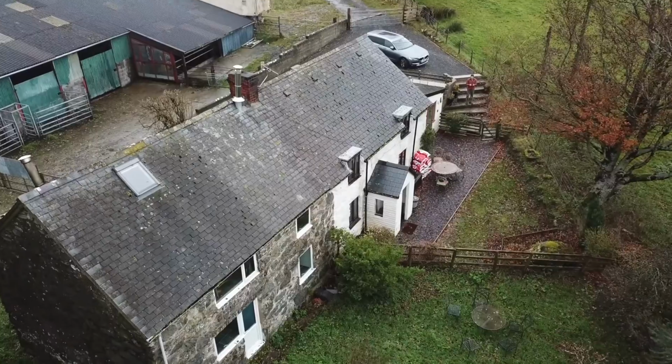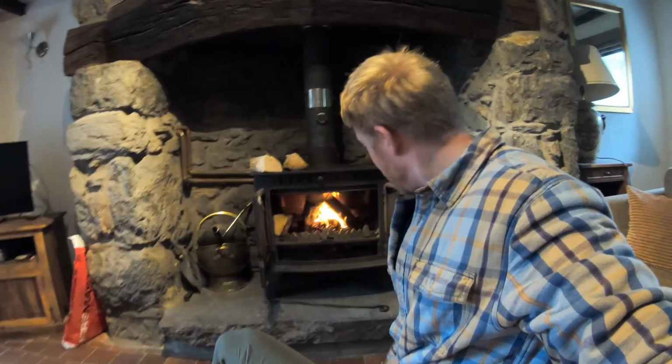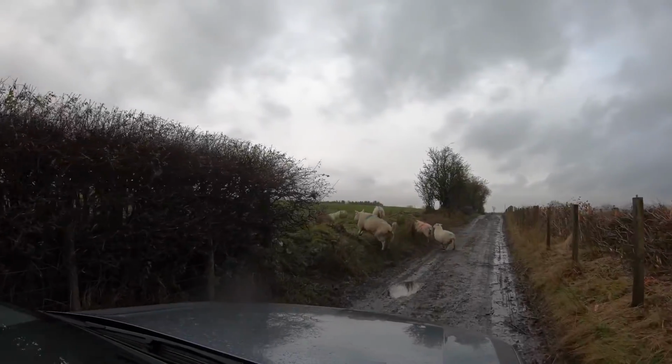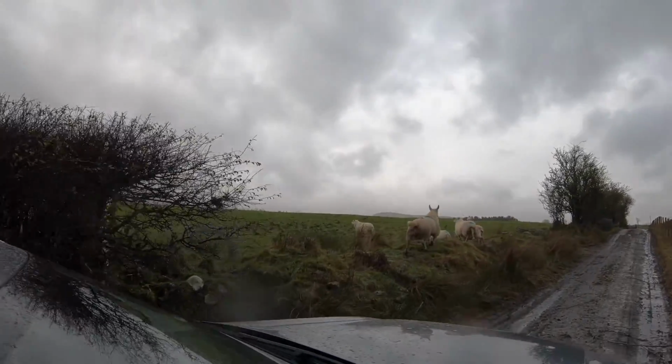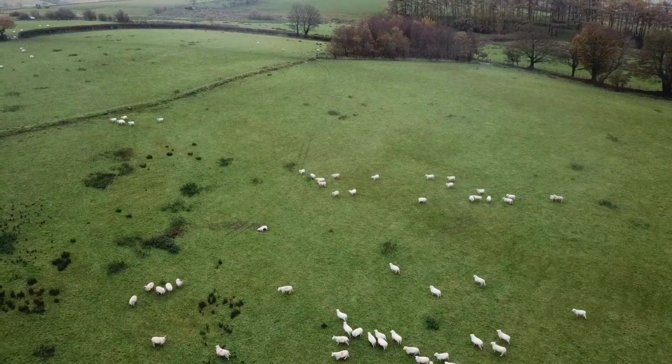We found this cottage for rent online, and it was the perfect place to relax. This furnace is key. Cheers! After a few days of exploring the area, we drove back to London, but not before saying goodbye to our new friends. I think that counts as successfully herding sheep for the day.